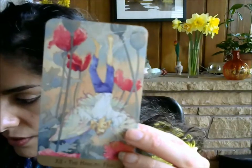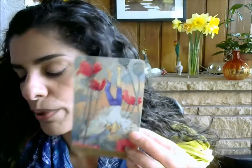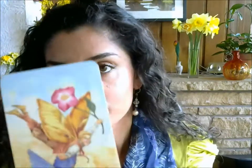This one is the Hanging Fairy, it's called. It's the Hangman. And it's cool because he's hanging from poppies, and the poppies are intoxicating him. So he's smelling the poppies and getting intoxicated. You know that this card astrologically is associated with Neptune, so the planet of illusions and that other part of the world.